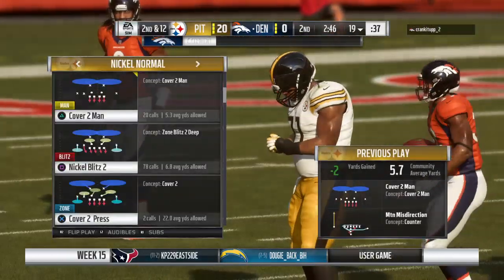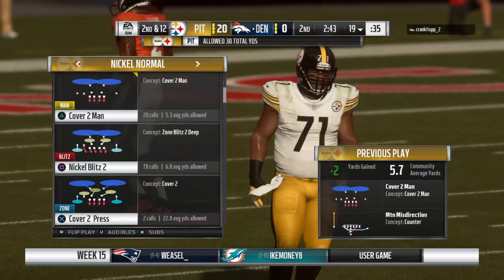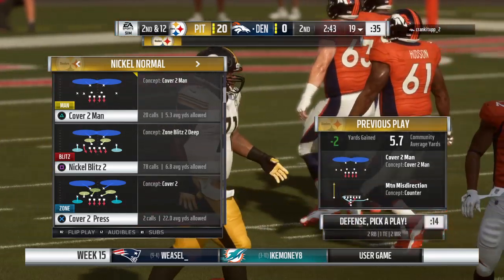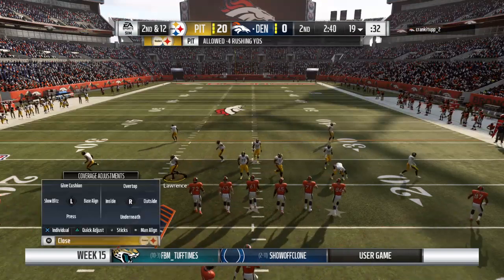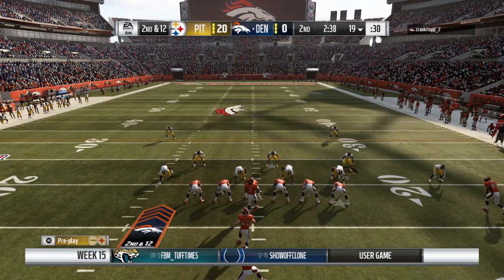And he is met in his tracks behind the line of scrimmage. Call it a loss of 2 on the play. And that'll make it 2nd and 12. So the opening play of the drive goes backwards. Now they'll come up on 2nd and 12.